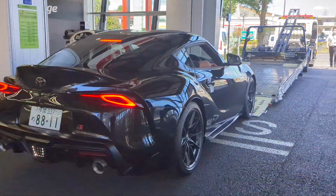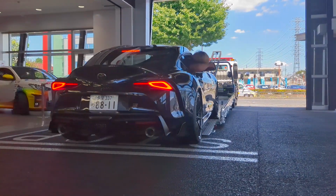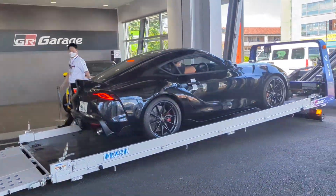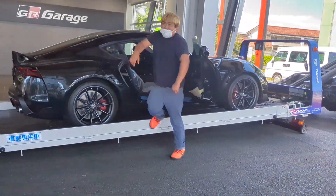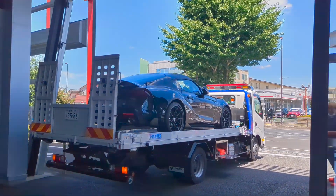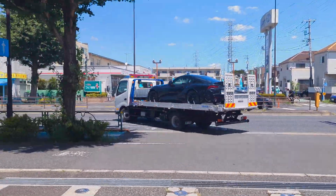And there is the PPF truck. He has come. PPF truck's here. Alright, there's the GR garage. Time for me to go home.